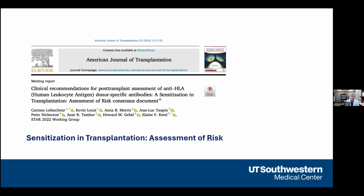I don't know if anybody knows, or most folks know, what the Sensitization and Transplantation Assessment of Risk group is, the STAR group. And this is a very important set of documents, because what this document tells us in all solid organ transplant is when do we think it's reasonable, based on the literature, that we should assess for anti-HLA antibodies after transplant. And that becomes important because how do we know whether the HLA that we're looking at is actionable? Is it important? Do we leave it alone? Do we not even look?